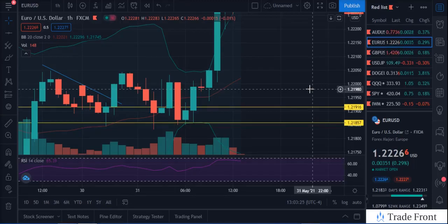Session 3, we had 1 total trade and it was a winner. Session 4, we had 1 total trade and it was a winner as well. And session 5, to end that week off with, we had 1 total trade, it was also a winner, concluding with 4 total trades for the week, all winners on week 2.